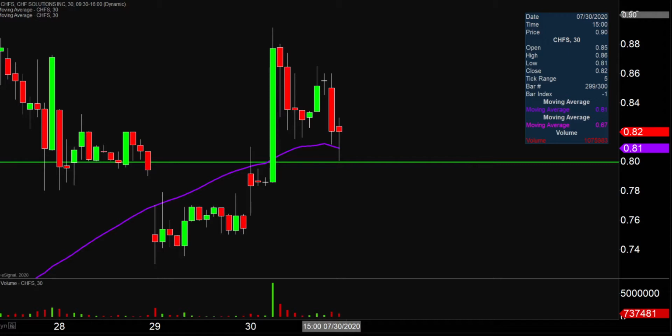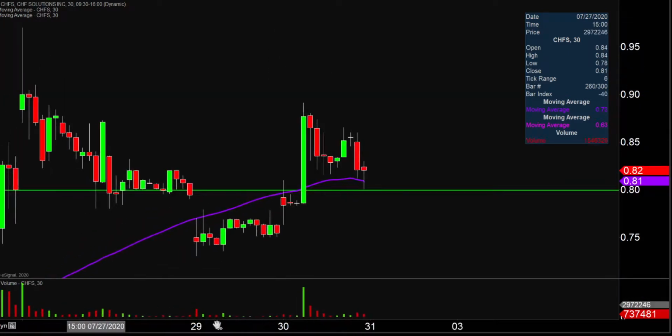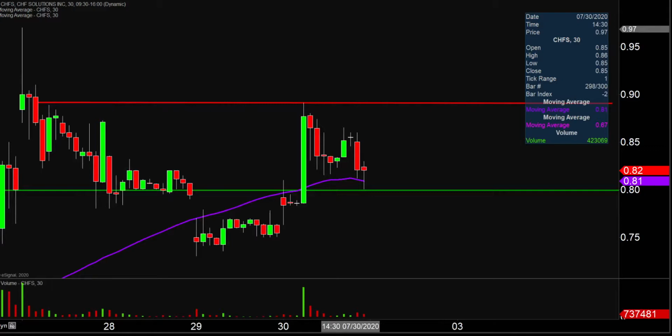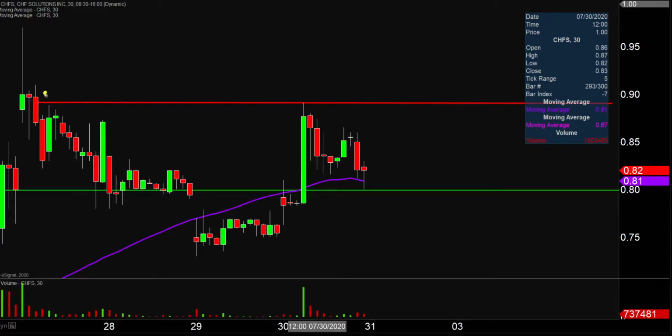Now, as far as areas of resistance are concerned, the key level to watch going into Friday is going to be right up here at the 89-cent mark. If you go through the history of things, you can see 89 cents presented some problems. So I'm not saying the price can't break through that level, but it's become quite apparent that that's definitely going to be the big hurdle that will need to be cleared if there is going to be any sort of upwards continuation.